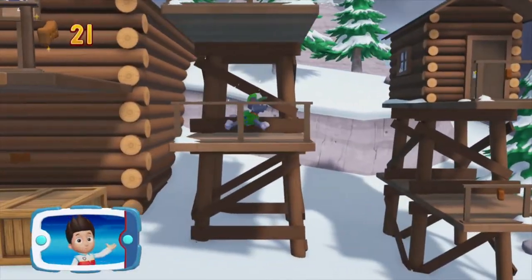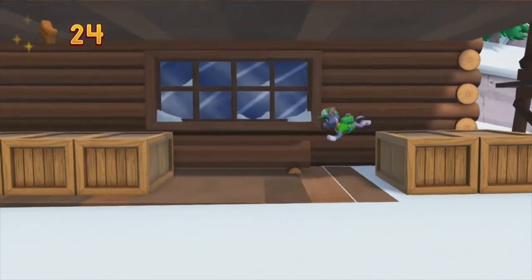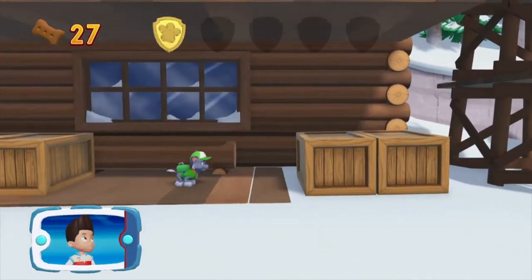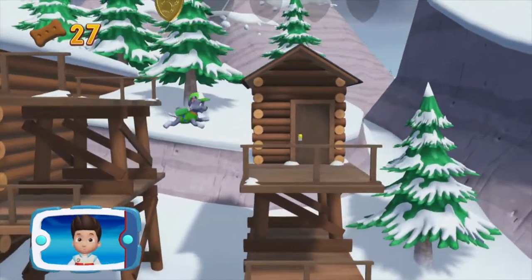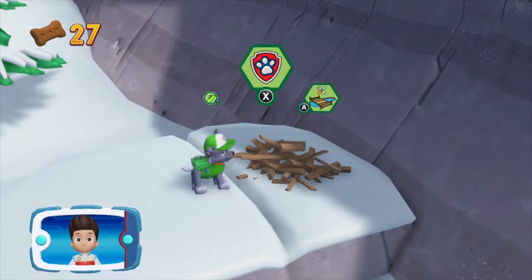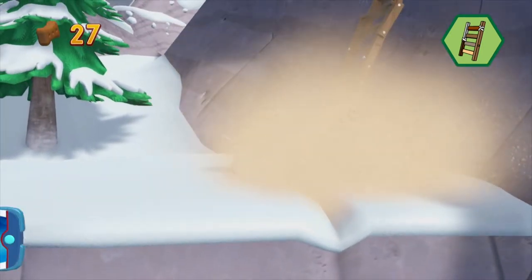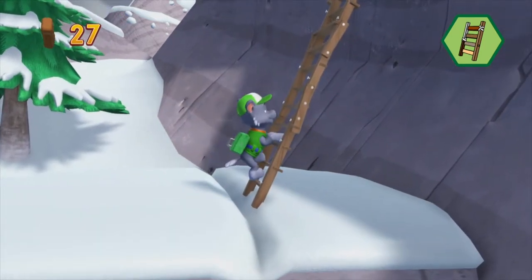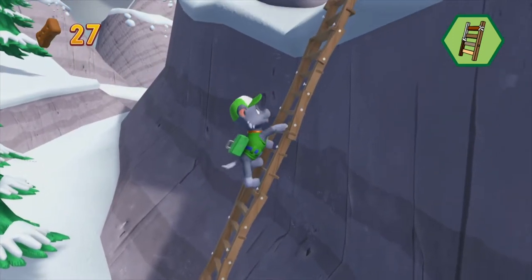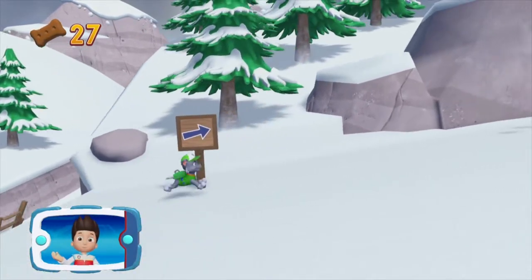Collect all the pup treats in a mission to earn special pup treat awards. You got the golden paw print. Collect all of the golden paw prints that you can find. Pick the pup ability that you need to use. You did it! Awesome climbing! Let's keep moving!